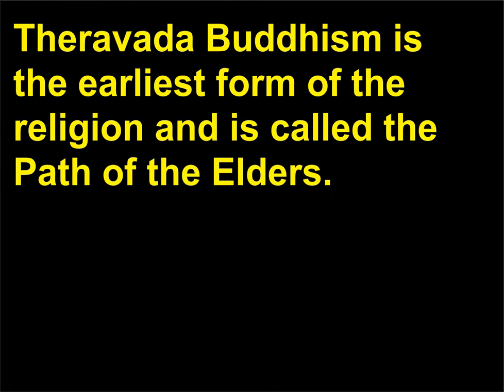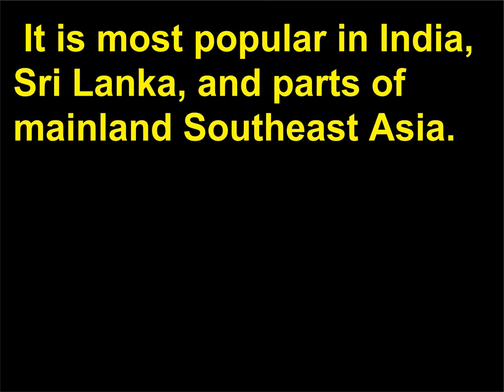Theravada Buddhism is the earliest form of the religion and is called the Path of the Elders. It is most popular in India, Sri Lanka, and parts of mainland Southeast Asia.